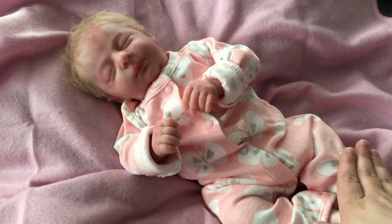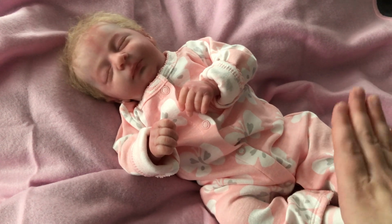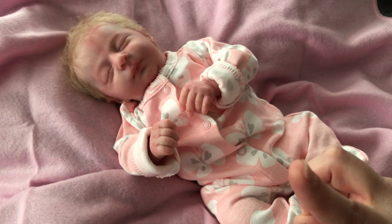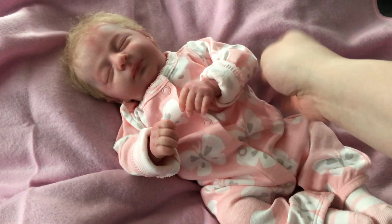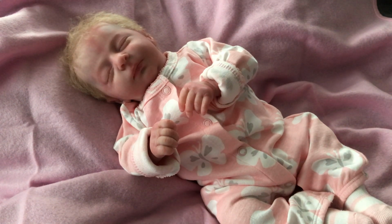And the topic I wanted to talk about with you guys today, I'm just looking at her little feet, is: does size really matter when it comes to reborns? My thinking on this was, she's a preemie size. She's a 17-inch. When I first started collecting, my second doll was a Clyde Asleep by Bountiful Baby, and I loved that little face. I kept him for a little while, but then I felt like I couldn't bond with the preemie size.